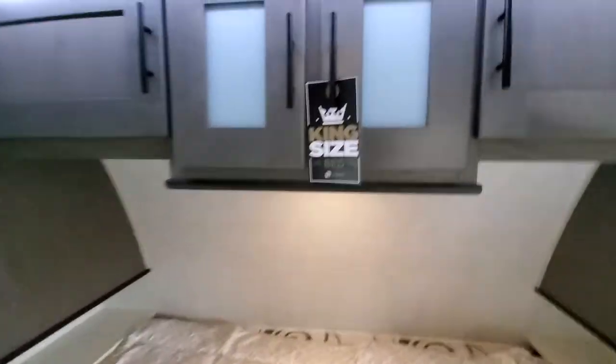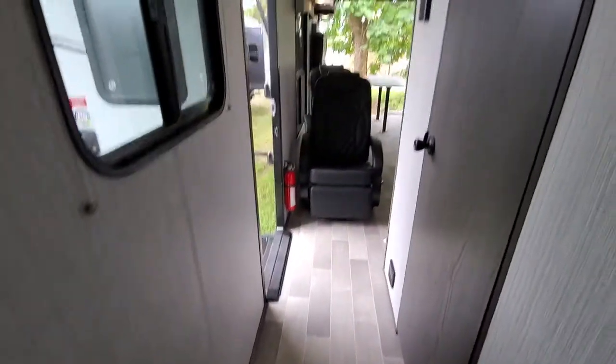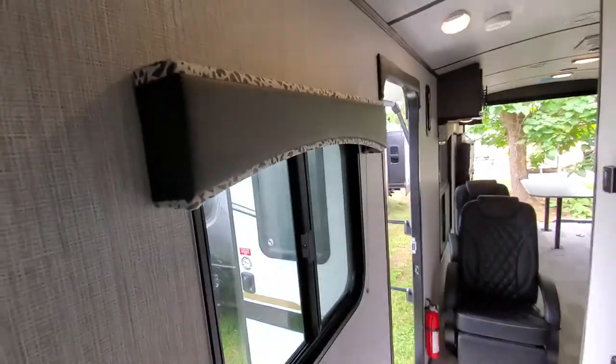Plenty of room for a king size bed. Nice balances.